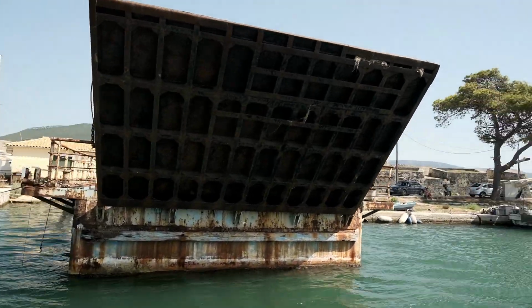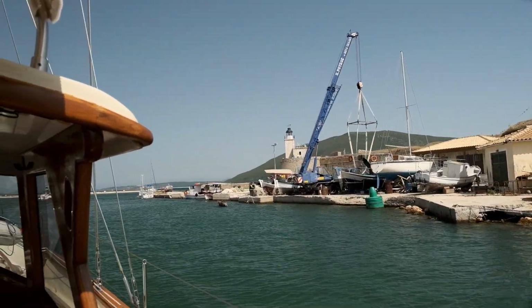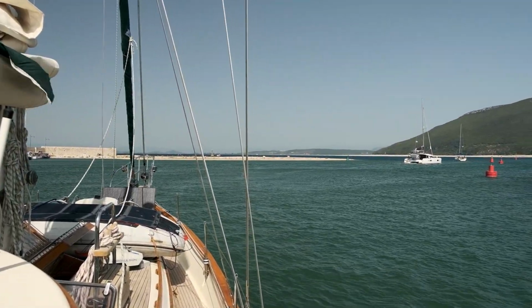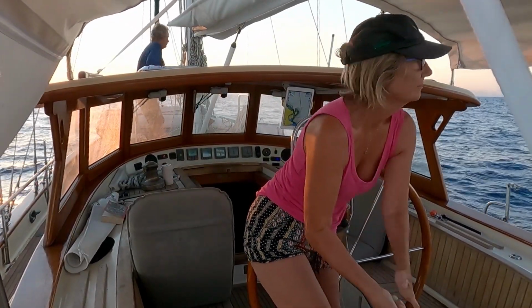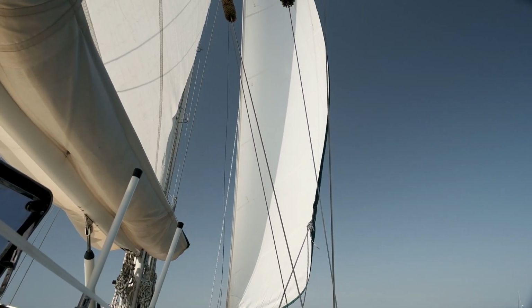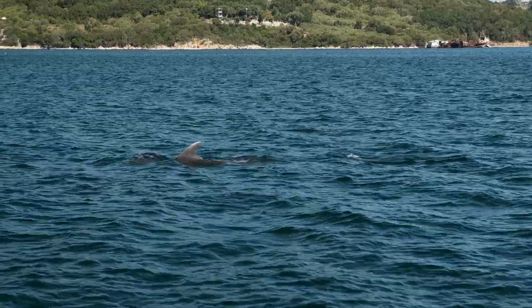The Sticky Outy Bridge. The middle section of the bridge used to be part of a roll-on, roll-off ferry, so it floats and moves. On the other side of the channel, it's still shallow, but for some reason, there's nearly always a good wind. Time to get the sails up. We also get lucky seeing the wildlife Preveza is famous for. A perfect end to the day.